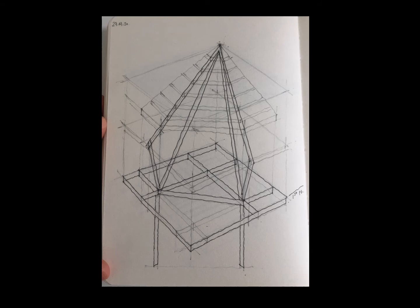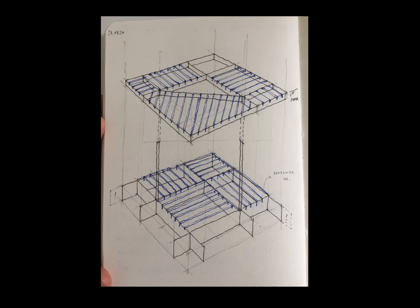So a series of drawings were made exploring this idea, where there's now a column structure on the 9x9 grid of the house and a platform that supports the first floor, and then timber trusses and rafters supporting the roof above. We explored the idea of the floor as a kind of thick platform, almost like a woven structure, suggestive of Japanese houses in a way.